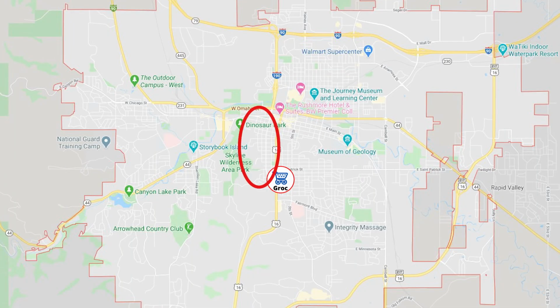The nearest grocery store is Safeway on Mount Rushmore Road, which is under 5 minutes away. You'll also be under 5 minutes away from downtown Rapid City. You're about 6 minutes away from the hospital, 12 minutes away from Southside Walmart, 11 minutes from Uptown Rapid Mall, 15 minutes from Rushmore Crossing with Target, Sam's Club, and a variety of other stores.